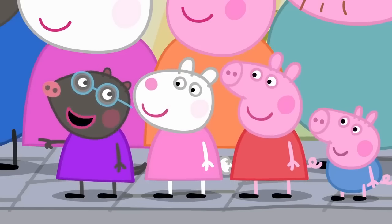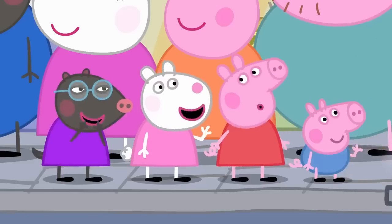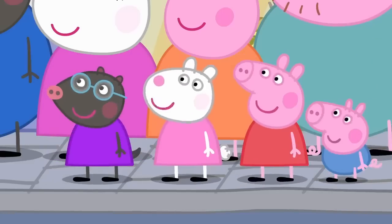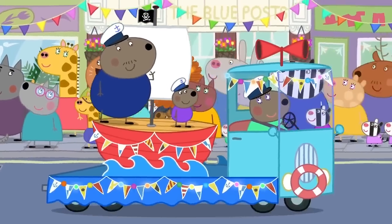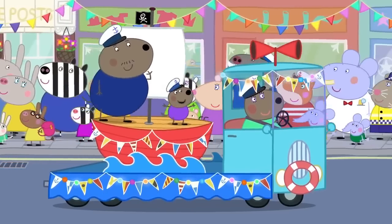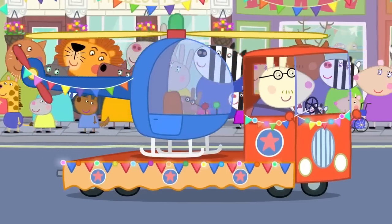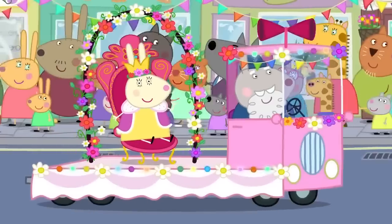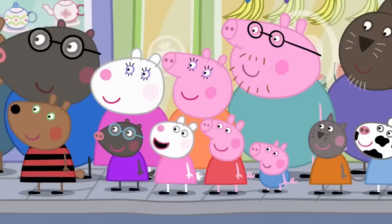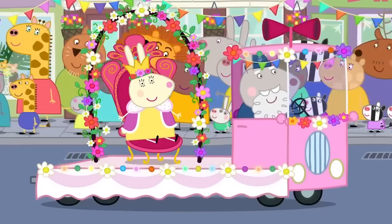Hello. Look, Pedro's on the lorry. Hello, Pedro. I wish I was in the carnival. Me too. Oh, what's that? Wow, there's a boat sailing on the road. It is Captain Dog and Danny Dog. Oh, look! It's Miss Rabbit's rescue service. But where's Miss Rabbit? Miss Rabbit is the carnival queen. She's not doing much, is she? Well, that makes a change from all the jobs Miss Rabbit normally does. She's probably quite happy to put her feet up.